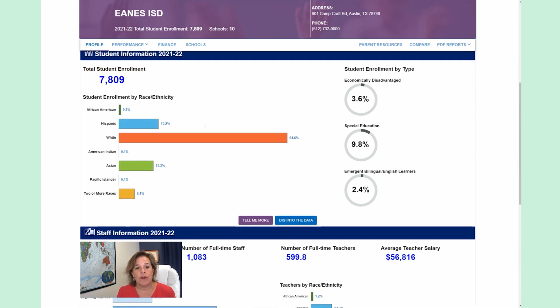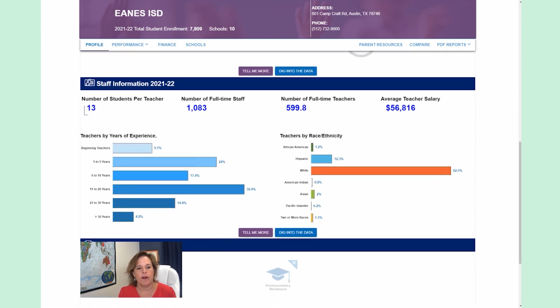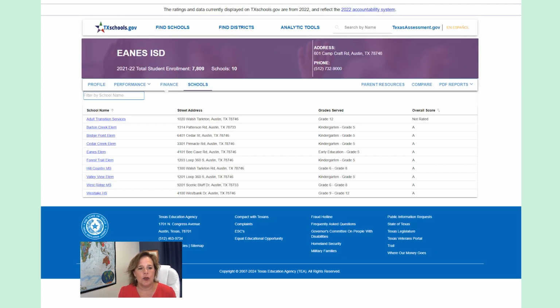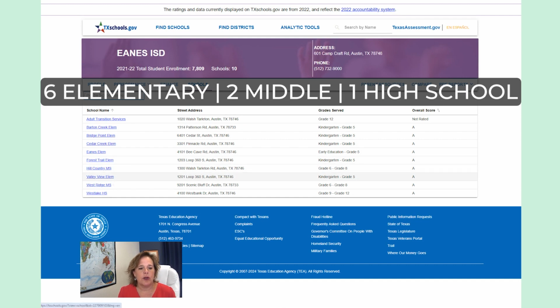Their enrollment for the entire school district, all the elementary schools, middle school, and high school included, is 7,809 students. This is the diversity graph here, and they run at about 13 students per teacher. Now, as for the individual schools, they have 6 elementary schools, 2 middle schools, and 1 high school.